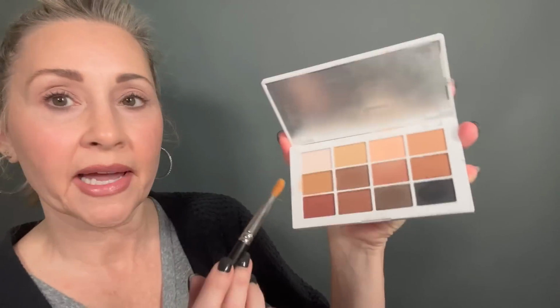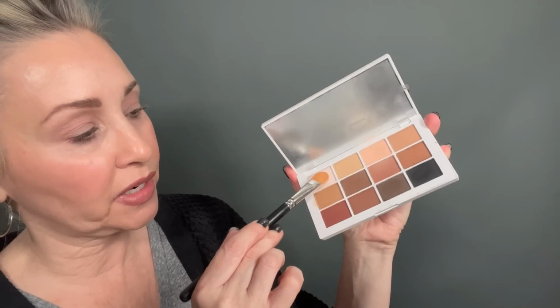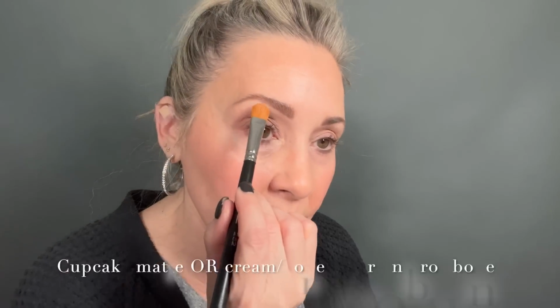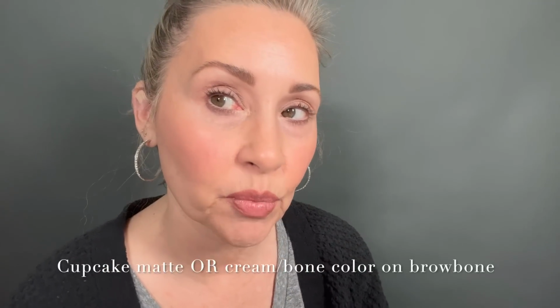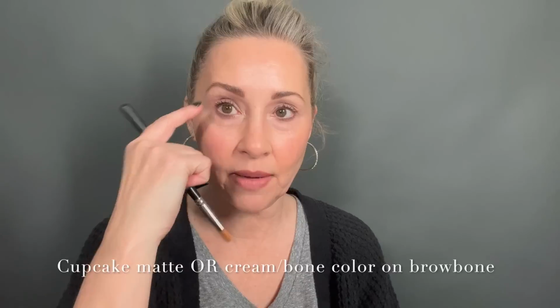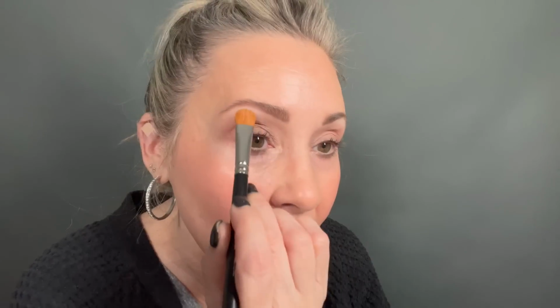just this light bone color. Do you see how it's kind of an ivory? And we're gonna go just up at the brow bone. Do you see how that pops that brow bone a little bit more? Okay, we have just two colors on the eyes, that's it. We have pup and we have that bone color, but we could have used Cupcake very easily.